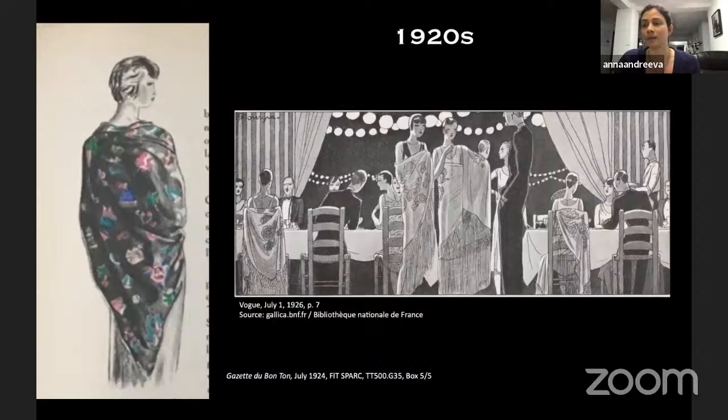And the Gazette du Bon Ton, which is the image on the left, which was a leading fashion publication, states next to this image, shawl, the discovery of which we owe to Spain. Even though the shawl had been worn in and known in Europe 100 years before, this feels like a rediscovery now. On the right is an image from Vogue in 1926. And again, we see that the mantón is associated with Spain.